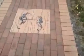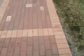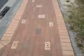This is a strange little footpath with bricks with people's names in it. Pavers, I should say. Trust me, they're basically bricks cut in half. All along here.